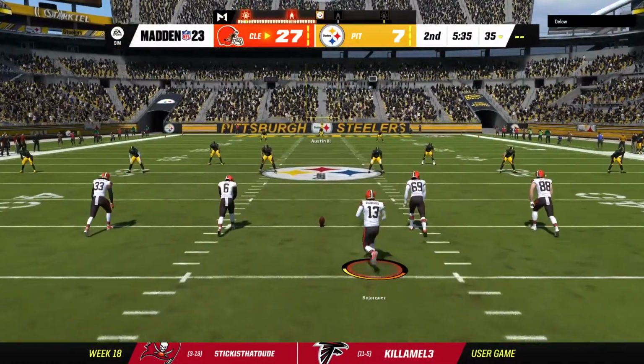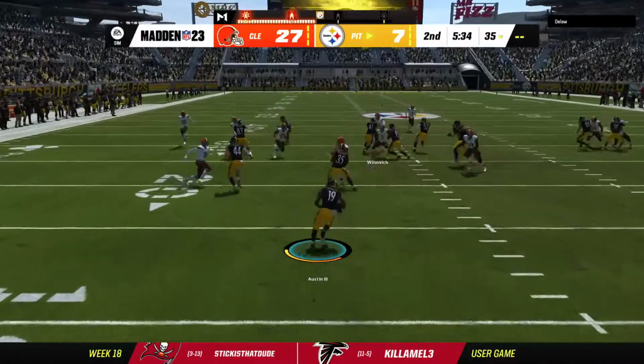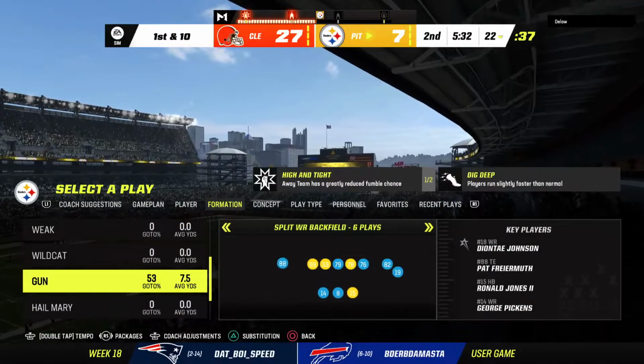Set now to kick this one away, and off it goes. Taken at the goal line, and beyond the 20, but not by much. In fact, just a yard past there to the 21.